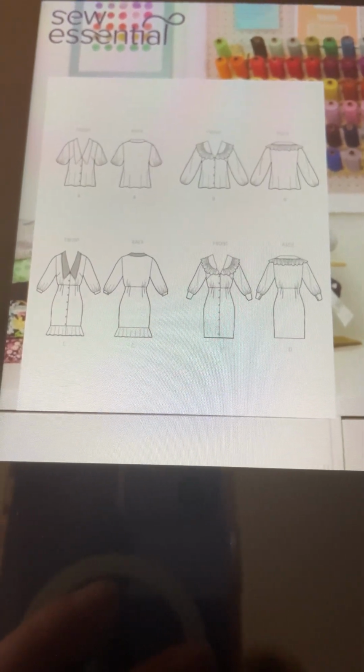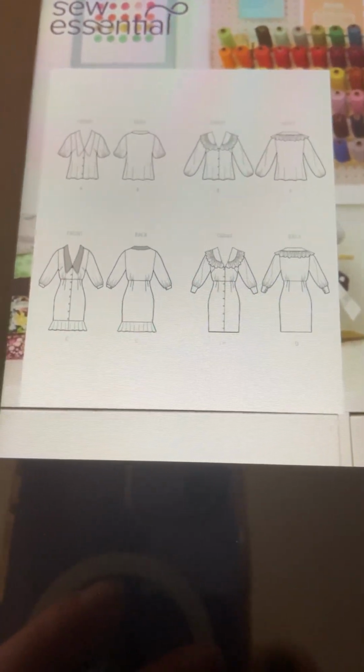And the sizes run from a 6 to a 24. A 6 is a 30.5 bust, 23 waist, and a 32.5 hip. And then the 24 is a 46 bust, 39 waist, and 48 hip. It works with woven fabrics, cotton blends, poplins, crepe back satins, those sorts of medium to lightweight woven fabrics. I have just shamelessly copied the styling on the packet for this one.